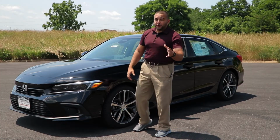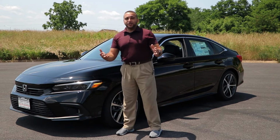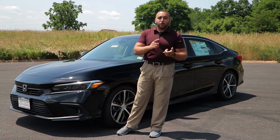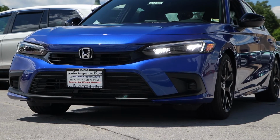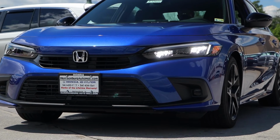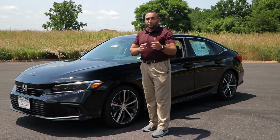So of course, like we mentioned earlier, standard now are going to be these LED daytime running lights, as well as your LED headlights and tail lights with your auto on, auto off features. Now your LX models and your Sport will not give you those great fog lights. It'll incorporate a smoked out look for those fog lights, but your EX and the Touring, what we see here, are going to give you those built-in fog lights.